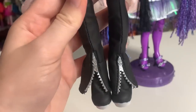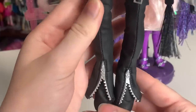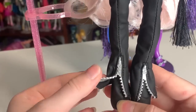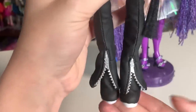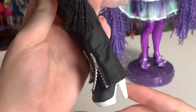So they sewed these plastic zipper tracks on. And I don't even know how they did that. Yeah, they sewed right through the plastic, didn't they? Wow. That is so innovative. And these are so cool. So, so cool. They're kind of like hooves. I like that a lot, that they kind of look like hooves.